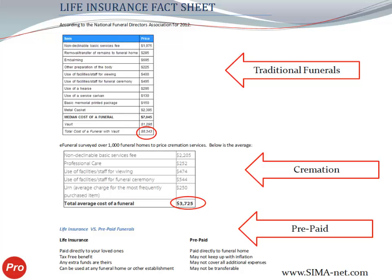And then I also did a little section on life insurance versus prepaid funerals. And the thing about prepaid funerals is these are what the funeral homes traditionally sell. So this is per se your competition in the field. And some advantages of life insurance versus prepaid is directly to the funeral home, so the family doesn't get any of the money, even if there's some left over. A funeral home will probably more likely spend it. It may not keep up with inflation. They may have additional expenses, and it may not be transferable.